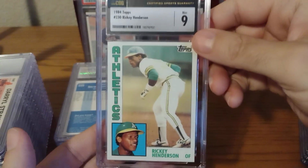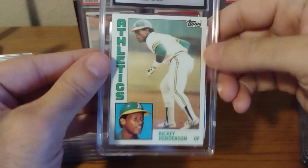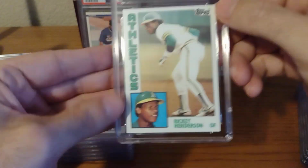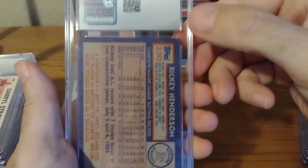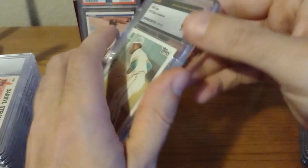And you can see that this got a 9. So first of all, I look at centering. If the centering looks good, I look at the corners. Then I go to the back of the card. And if the back of the card looks really nice and the price is right, these are the type of cards I buy.